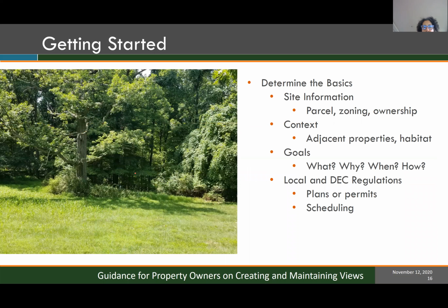So let's get started. When you first begin planning for view creation, it's important to understand your site. So you will gather information about your parcel, the zoning in your area, and both your ownership and adjacent ownership. It's also important to look at adjacent properties with respect to their vegetative cover, habitat on that property, their ownership, zoning, etc. It's also very, very important for you to establish your goals for the project.